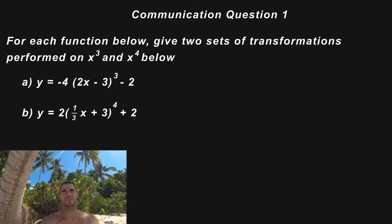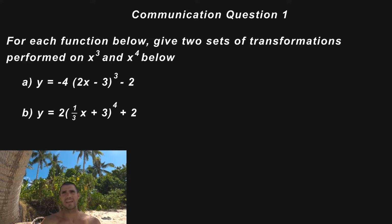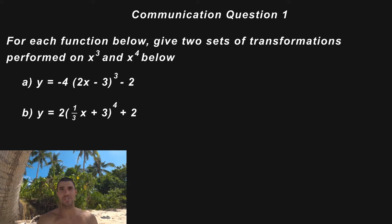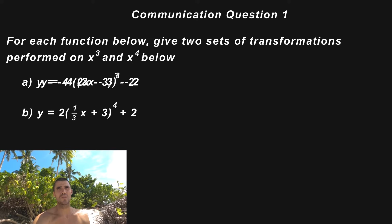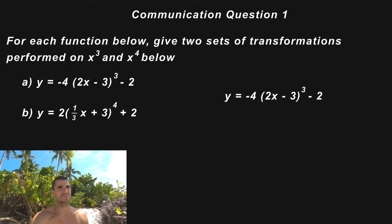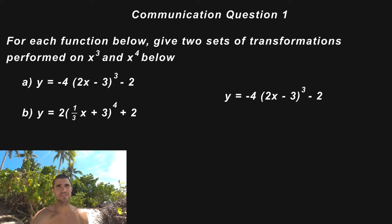Question one. And what we have to do here is take these two functions that we are given and describe two sets of transformations for each function that are applied on the parent function x to the power of 3 and x to the power of 4. So notice for this first function, y equals negative 4 bracket 2x minus 3 to the power of 3 minus 2. Notice that the parent function is the cubic function.